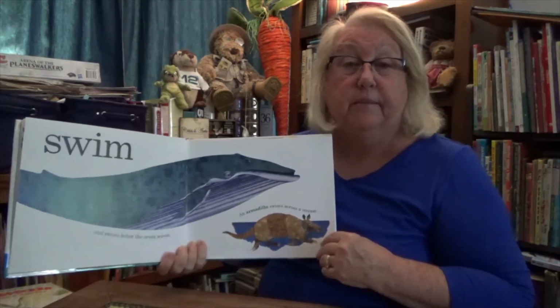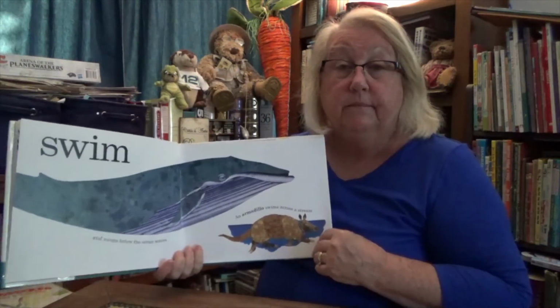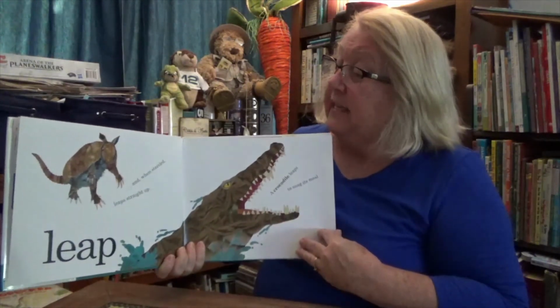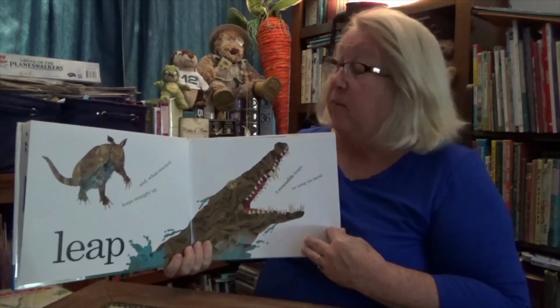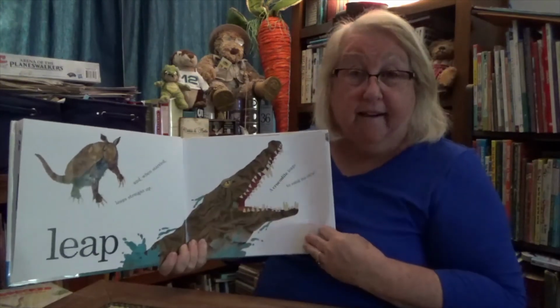I just learned something new. I didn't even know armadillos could swim. Can you swim? Oh, I love to swim. And when startled, leaps straight up. That's what silly armadillos do. When they get afraid, they jump straight up in the air.